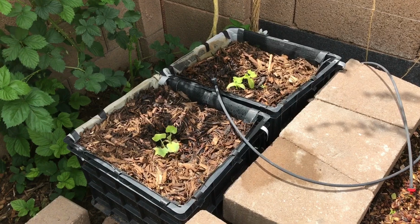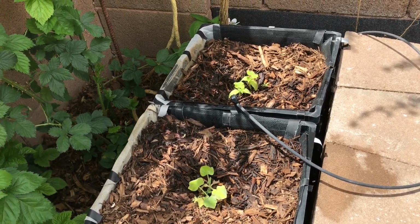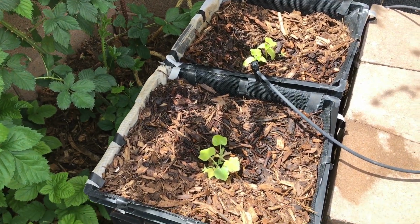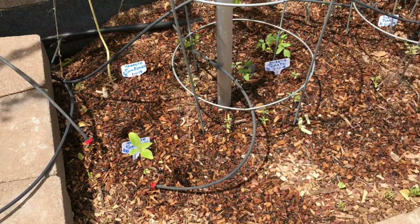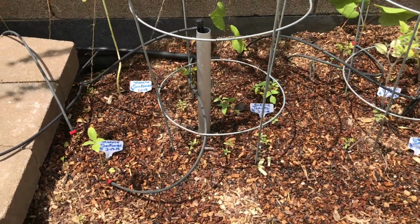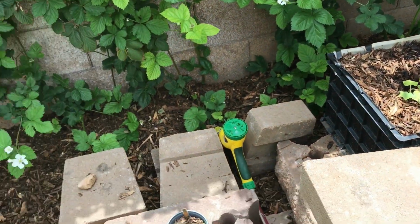These were an interesting accident. I think they are some kind of squash, because they were growing right here with my tomatoes, but I don't really know for sure. We'll see when they get bigger.